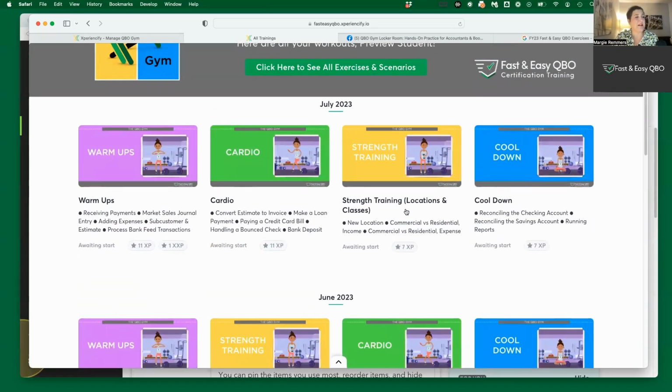And for the July issue, I chose to focus on locations. The reason I picked this is because it is one of the most challenging things for people to get their brain around when they are studying for the advanced level certification.